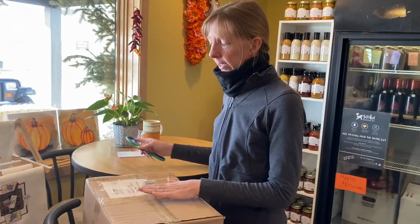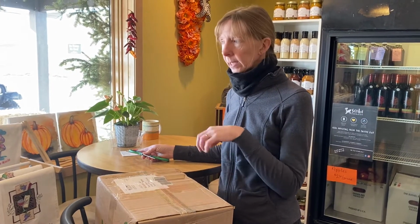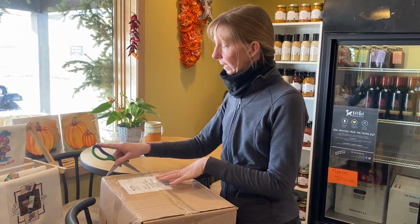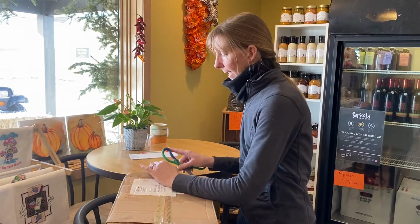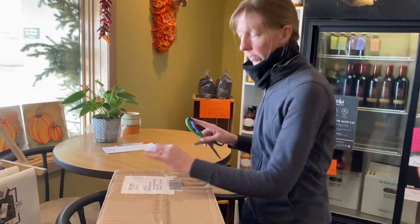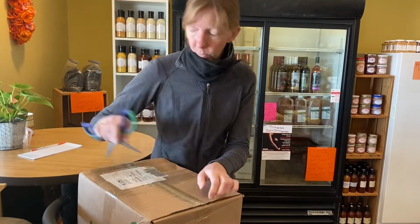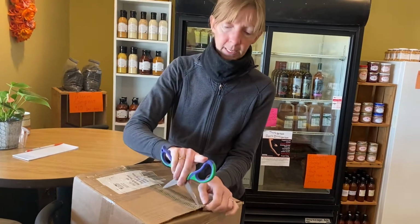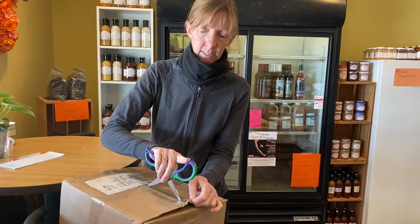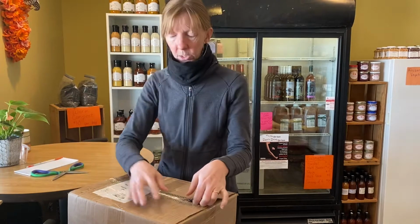So this box actually came from Dakota Carding and Wool, and that is out of Groton, South Dakota. So it's not right here in the northern Black Hills. It's a ways out, East River, but we can access fiber through them. Kelly at Dakota Carding and Wool has a great website. It's just dakotacardingandwool.com, and she also has a Facebook presence and does some really great posts on there about some of the fiber work that she's doing.